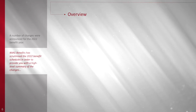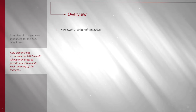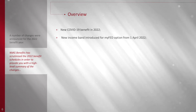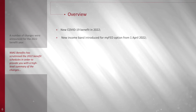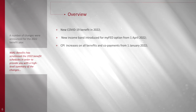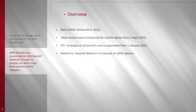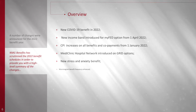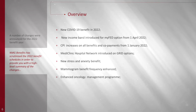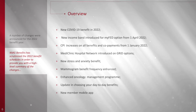An overview of the changes includes the following. A new COVID-19 benefit will be available in 2022. A new income band has been introduced on the MyFed option from the 1st of April 2022. CPI increases on all benefits and co-payments from the 1st of January 2022. Mediclinic hospital network introduced on grid options. New stress and anxiety benefit. Mammogram benefit frequency enhanced. Enhanced oncology management program. Update in choosing your day-to-day benefits. And a new member mobile app.